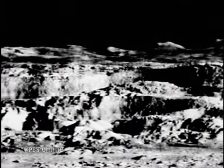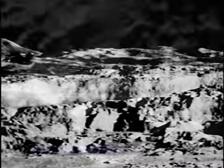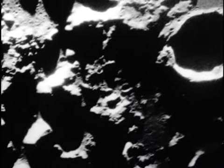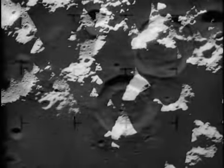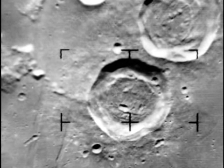But close-up photos beamed back from unmanned probes tell a different story. Deep craters, towering mountains, boulders bigger than houses litter the landscape. One scientist warns that the LEM could sink beneath the surface into a thick layer of lunar dust.